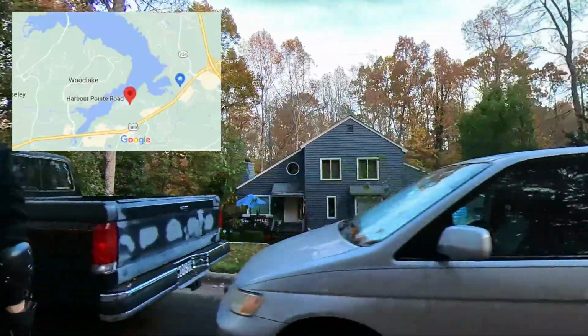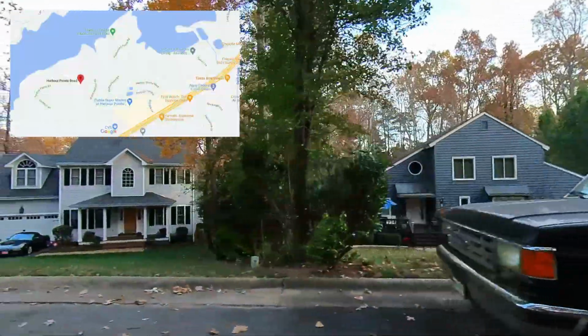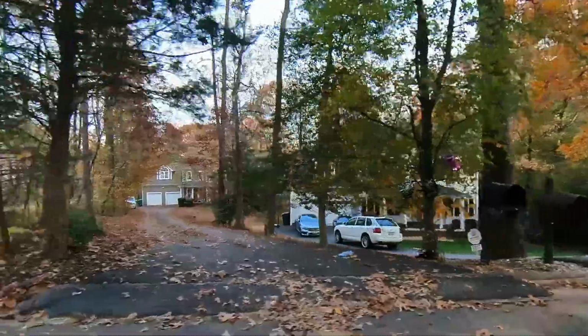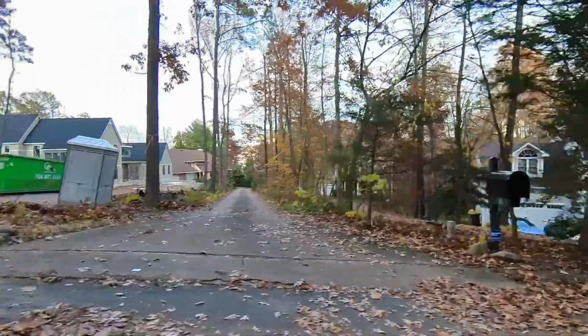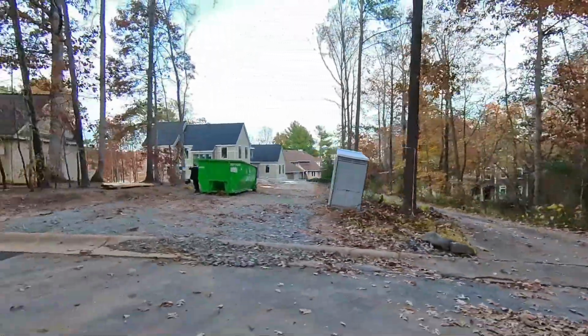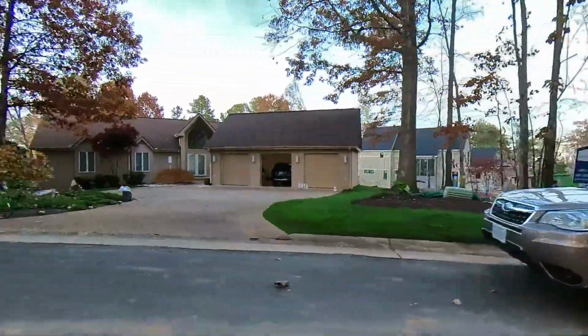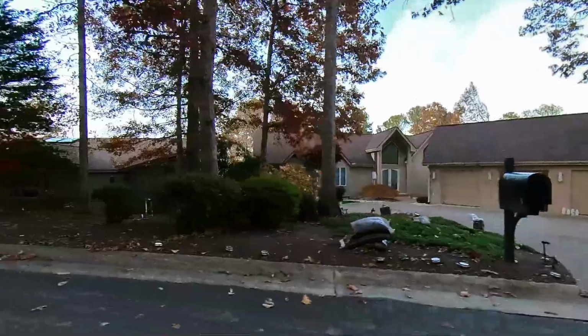Today we'll be riding around Harbour Pointe, and as usual, not much in the way of history. I can tell you that the first house was built in 1981, and that the median sale price is around $389,000. But other than that, I couldn't find much else in the way of history on the internet or in libraries.